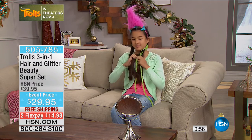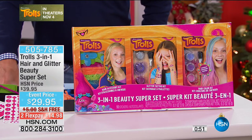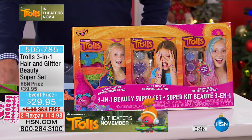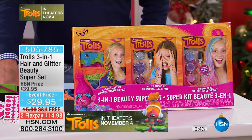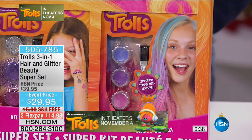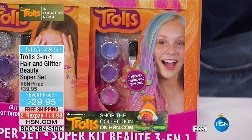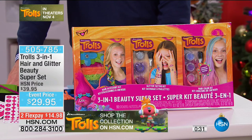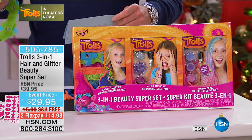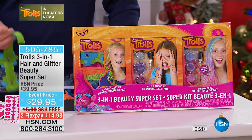Hey, listen, I'm down to a minute. Let me tell you quickly one more time. It's called the 3-in-1 Hair and Glitter Beauty Super Set. You get one box of the glitter tattoo kit with all the stuff that you need, the sticker sheets. There's 90 stickers in there, three glitter colors, a cosmetic brush and instructions. You also get the hair color kit, which has the washable hair paints and the brush and all that great stuff, the cosmetic glitter, adhesive design, all the little tools that you'll need, and you get that little Poppy's headband that goes along with it. There it is right there. You can have fun and play with that as well.